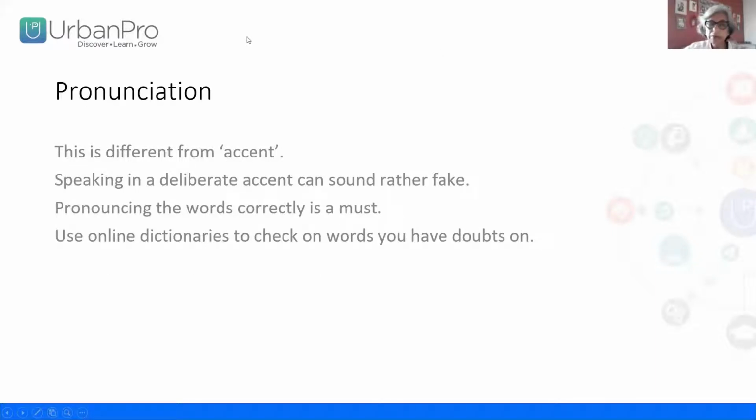Next, let's look at pronunciation. Now, this is different from accent. It's not the same, but try not to speak in an accent. If you're from India, speak the way Indians do. It's better not to speak in any accent which doesn't belong to you. But yes, pronouncing the words correctly is a must. And whenever you're in doubt, don't forget to use the online dictionaries.